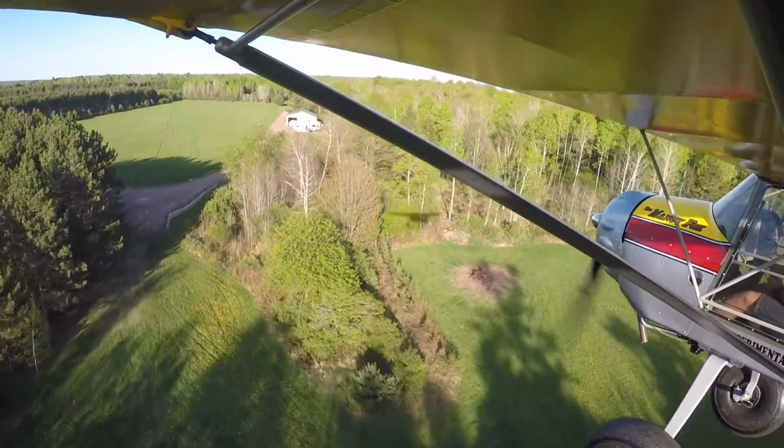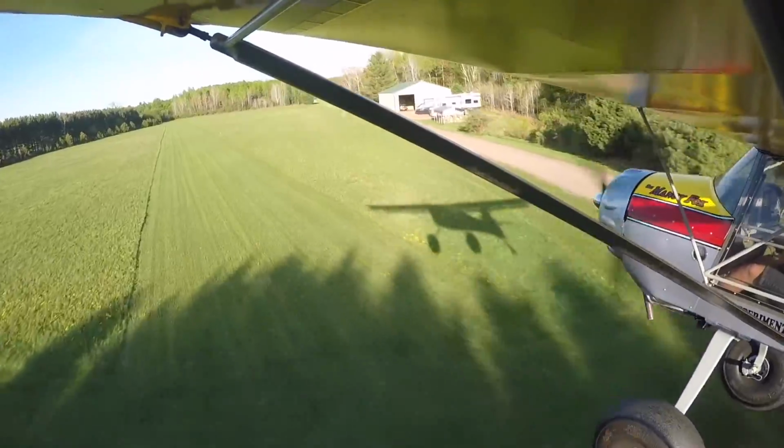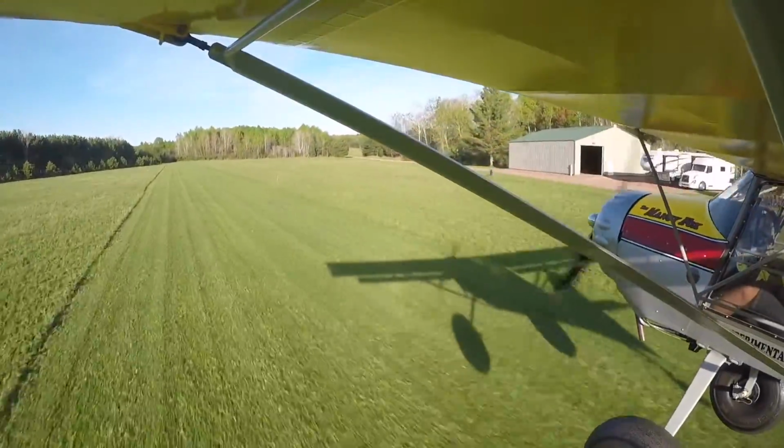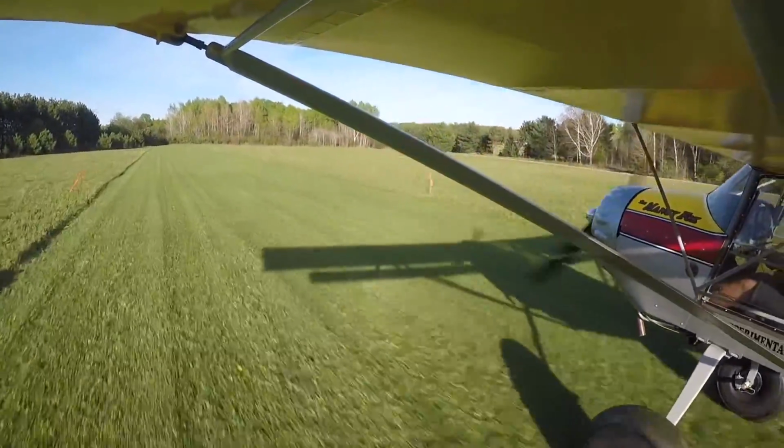Top traffic, good evening, medevac copter 498 top. We're transitioning east of the field, we're just to the east side of Highway 51, indicating 2.5 Tomahawk.